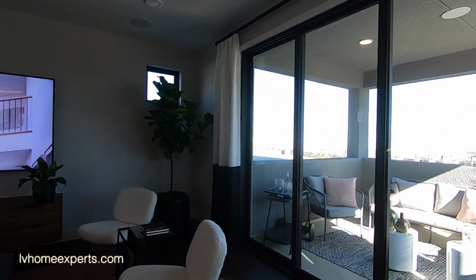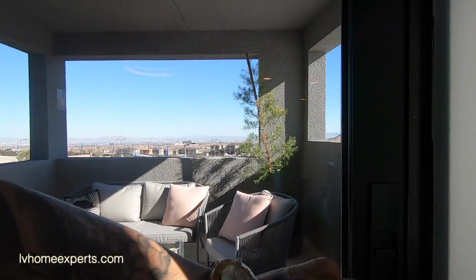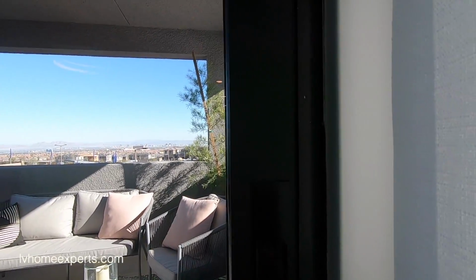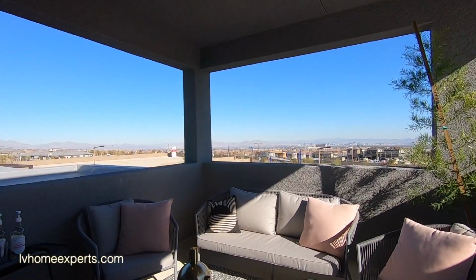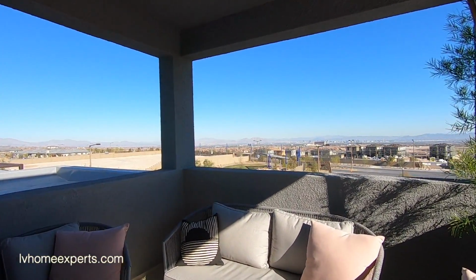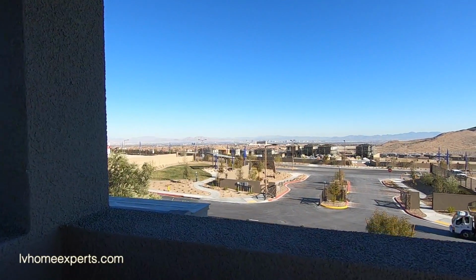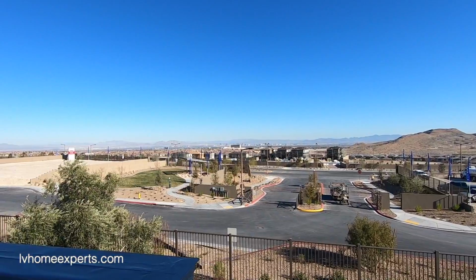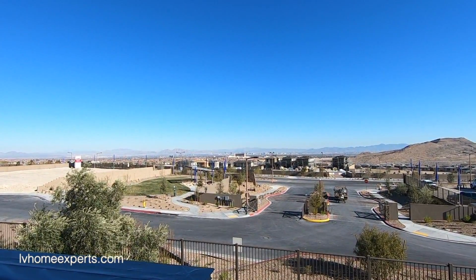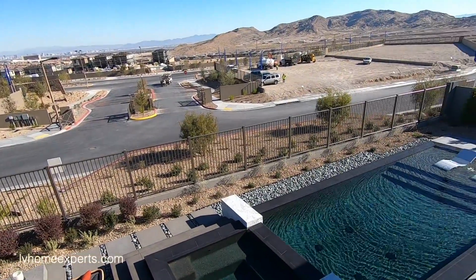You've got the balcony. Let's take a look at the balcony here and see if we can go outside. We have nice aluminum sliders. Woo! Take a look at that view. Look at that view. Isn't that gorgeous or what? Just take a minute here and relax. Take a look at this pool right here.